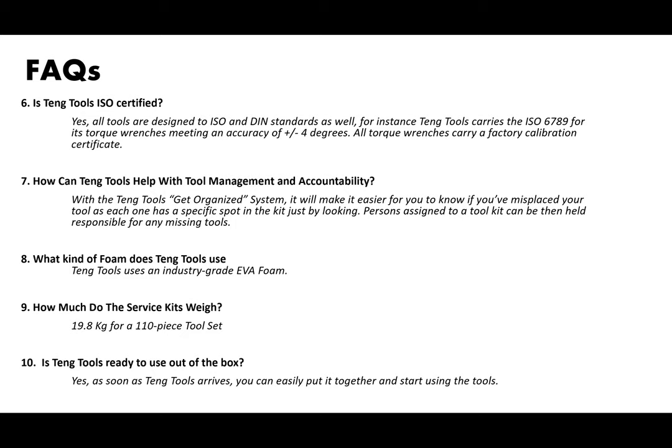Number six, is Tengtools ISO certified? Yes, all tools are designed to be ISO and DIN standards. For instance, Tengtools carries an ISO 6789 for its torque wrenches because it meets an accuracy of plus or minus 4 degrees. All torque wrenches also carry a factory calibration certificate.